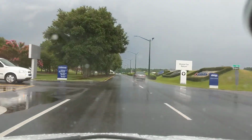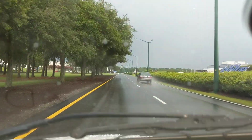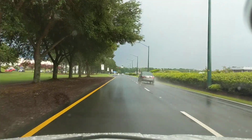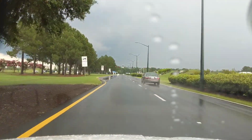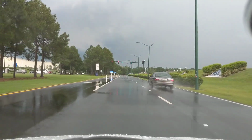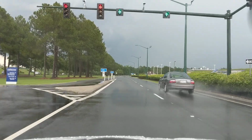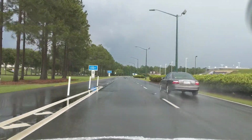Now, this first entrance will take you to Gulfstream and or the fire station here on the airport. The second entrance is exclusively for Gulfstream employees and their visitors and suppliers. But it's the third turn in here on the left, which is the direction we're going to take.